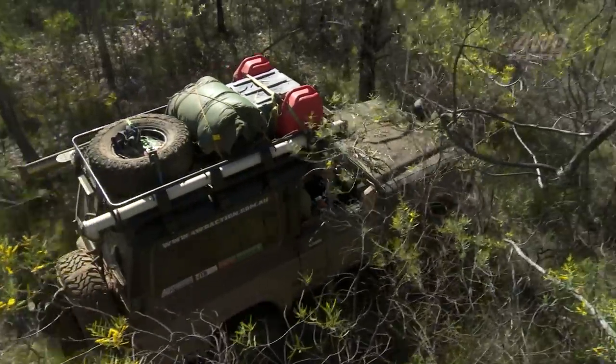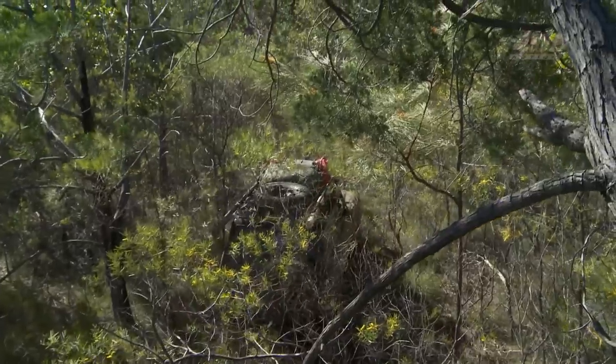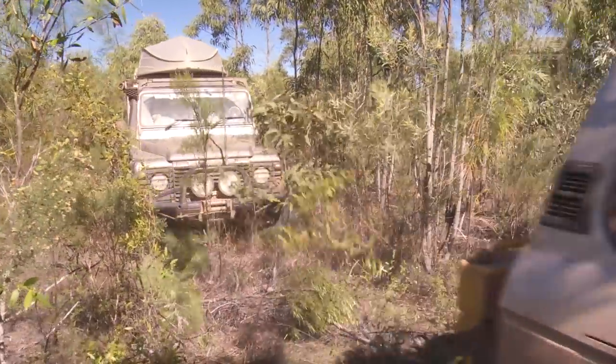Mate, this is insane. I've never done this before, to be honest. I've never driven this sort of terrain. Yeah, mate, it is. You've got to be on the ball. You really got to concentrate more than you might think. I mean, I'm even hitting the ones that you aren't hitting because of the length of me.